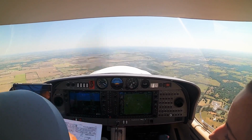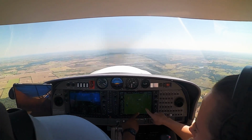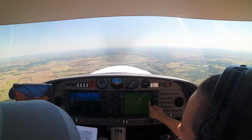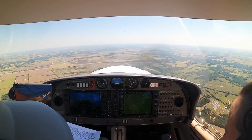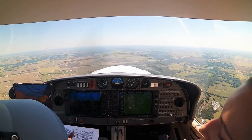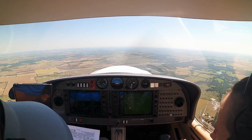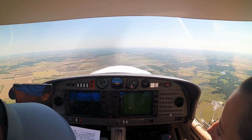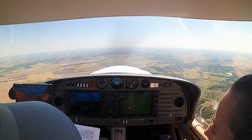Okay, I'll brief this while we're getting into our, where are we at? We're good, we'll do S-turns about right here, and then we'll head in right there. Okay. Sound good? Approach course will be 342. This will be an ILS 34 with a circle to land. ASOS is in there already. Tower frequency is 128.625, and ground is 121.875.